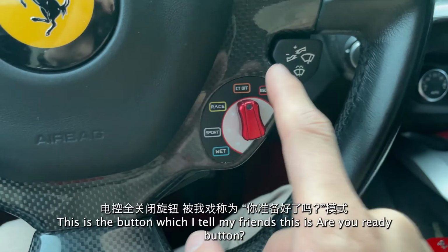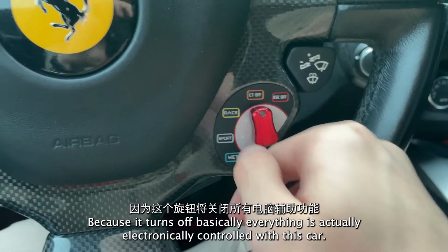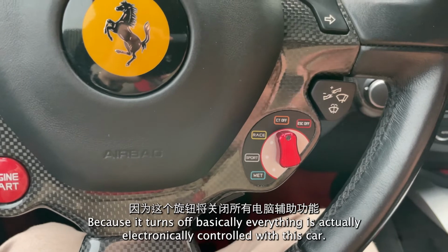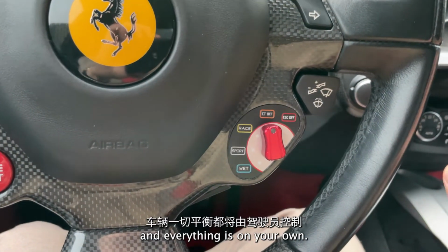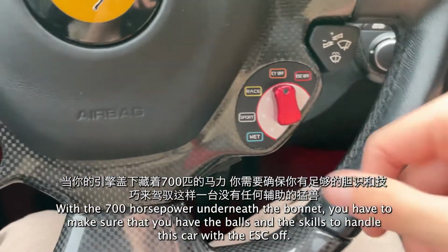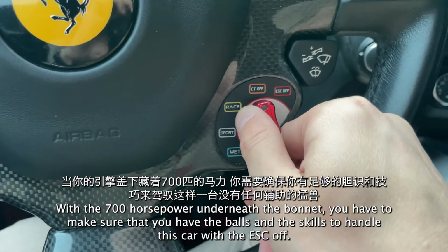This is the button I tell my friends is the "Are you ready?" button, because it turns off basically everything electronically controlled with this car. The ECU will just go rest and everything is on your own. With the 700 horsepower underneath the bonnet, you have to make sure that you have the balls and the skills to handle this car with the ESC off.